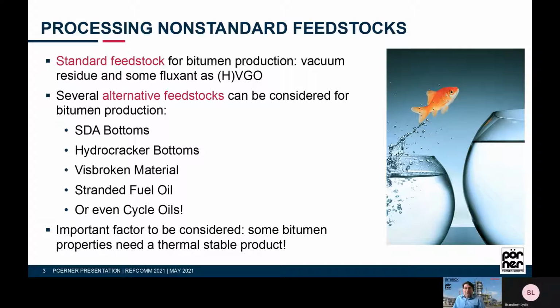A really important thing to consider if you intend to produce bitumen out of these feedstocks or even out of vacuum residue, you need a thermally stable product. Bitumen has properties related to the thermal stability, so the feedstock has to be somehow stable also, because if it's completely unstable, you will have an unstable product.